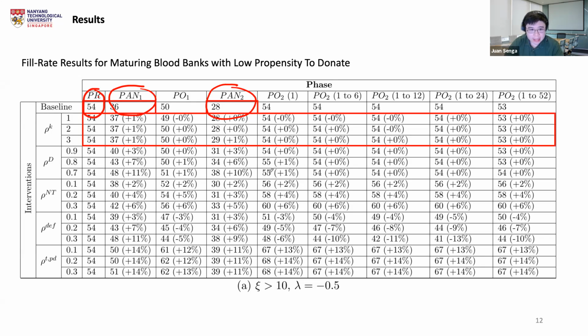Interestingly, if you look at the reducing regeneration intervention, it doesn't really do anything in terms of increasing your fill rate. And this is interesting because the World Health Organization released a document during the start of 2020 saying that specifically for COVID-19, if blood banks would want to increase their blood supply, they should reduce regeneration. But we can see from our simulation that this isn't the case. And the reason for that is because this would only be effective if the donors would immediately donate once they are available. So if it's not guaranteed, then the reducing regeneration intervention will not be as effective.